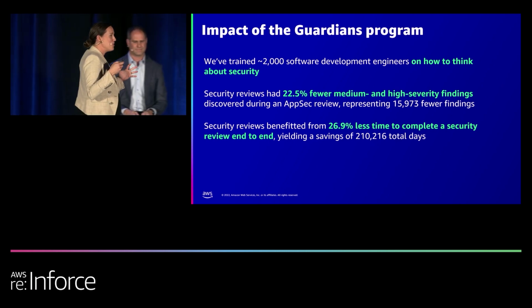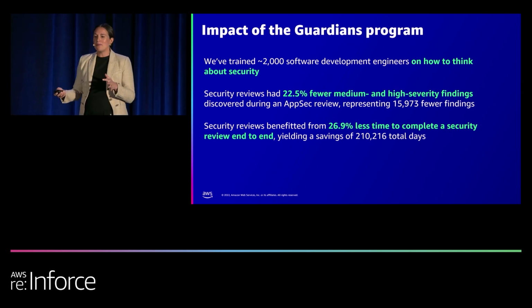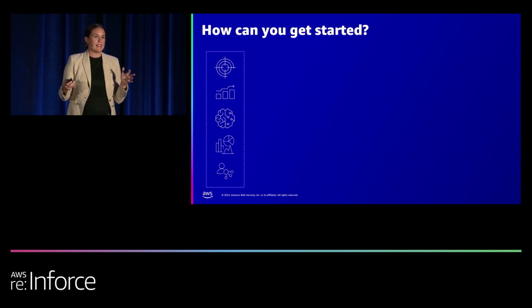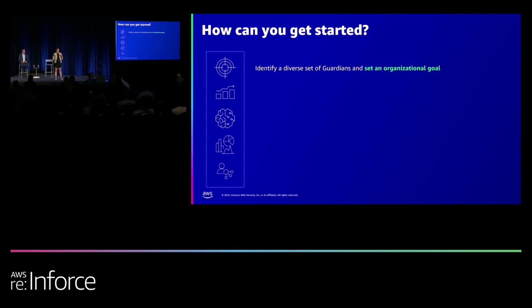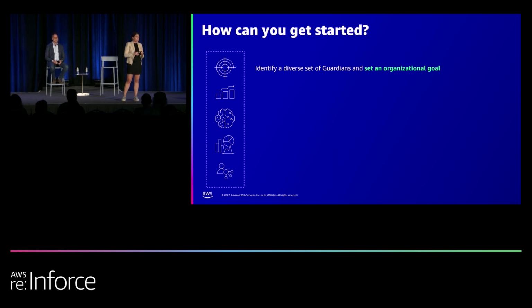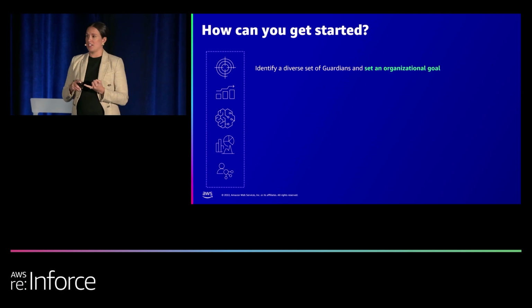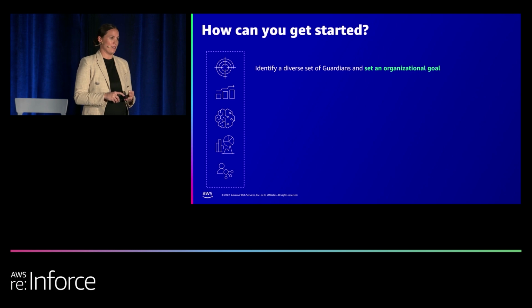So, if you are as compelled by this data as I was, I'm going to tell you a little bit about how you can take home with you this idea of building a Guardians program and some tips and tricks on how to do it. First, identify a diverse set of Guardians. And what do I mean by diverse? I mean, identify engineers within your teams who have varying levels of experience in engineering, varying levels of experience with security in your security review process, and varying amount of tenure within your organization.